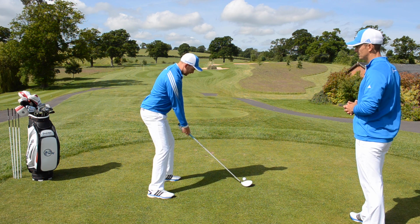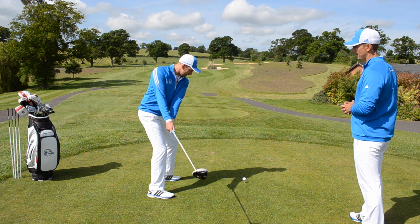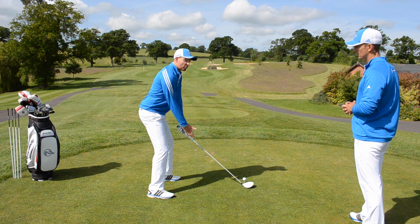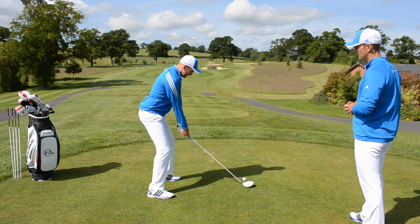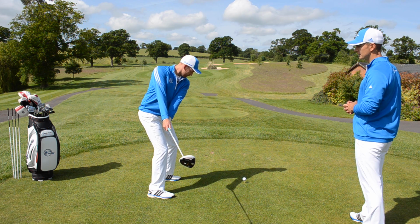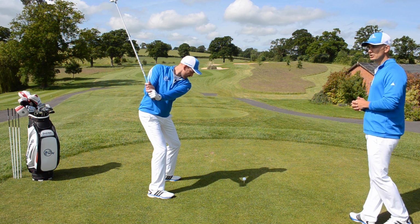Left arm and left chest, they maintained their connection, but all that's happened is the hands have come back virtually in what will feel like a straight line to start with, and then they'll arc around the body, but you can see the club head is just in front of them. That then sets them up for a slightly steeper backswing on the way back, and from there obviously they shallow out.